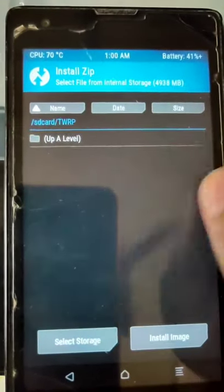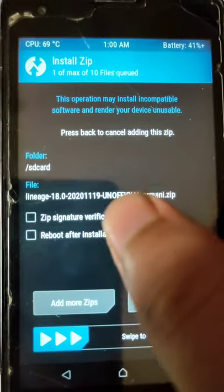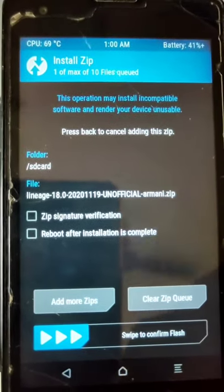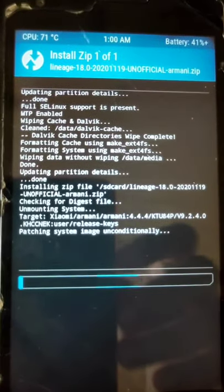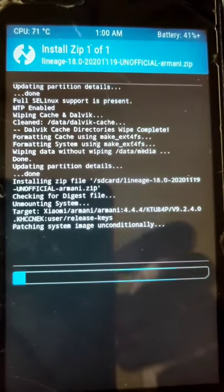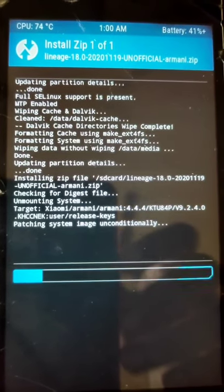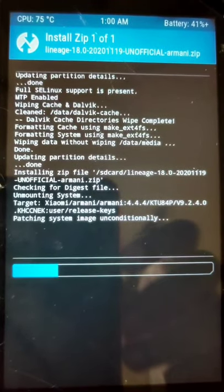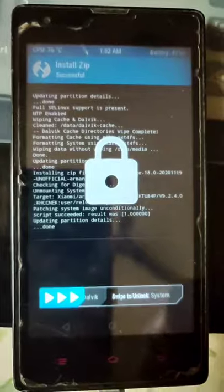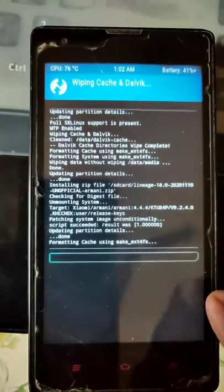Now you have to install the latest LineageOS 18 build, and for this video I'm installing this latest build only. Okay, swipe to install. It may take a few minutes for the installation. It shows the installation has been completed. Now we just have to wipe the cache, Dalvik cache. Once again, just tap on reboot system. Do not install this TWRP, it will reboot.